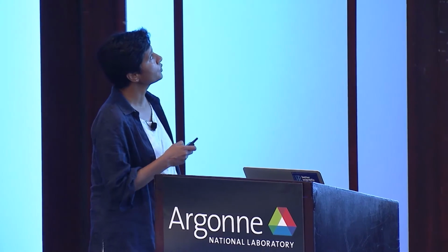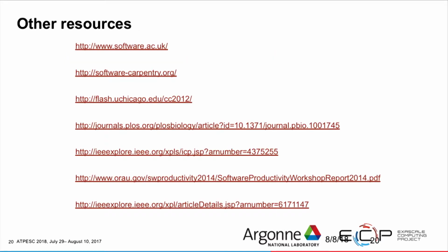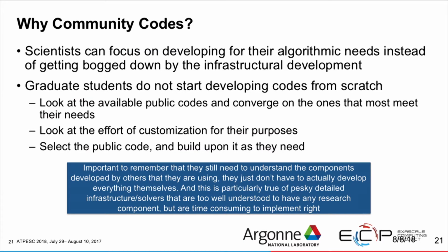And with that, there are some useful resources to get more information. So there's the What-Is docs and How-To docs. What-Is docs define some of these practices, such as what is testing, what is portable performance, et cetera, and then How-Tos are very short descriptions of how you can go about doing these things. These are usually one to two page, easily readable documents that you can access, very brief sketches. And other useful resources are the Software Institute in UK, Software Carpentry, the Community Codes Workshop, and all of these various journals that you'll have access to.